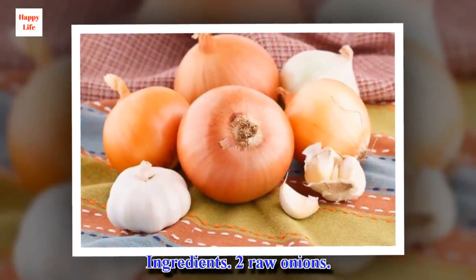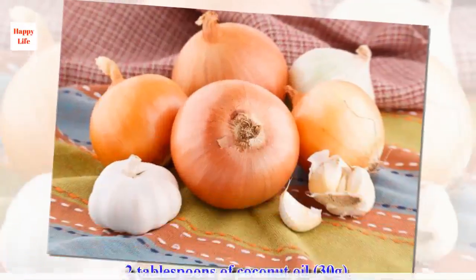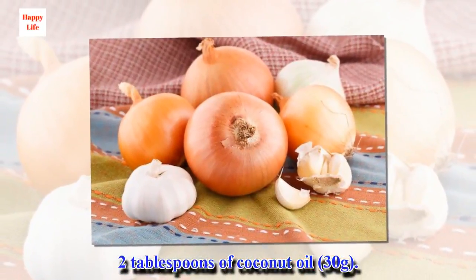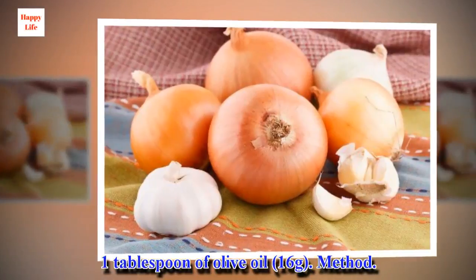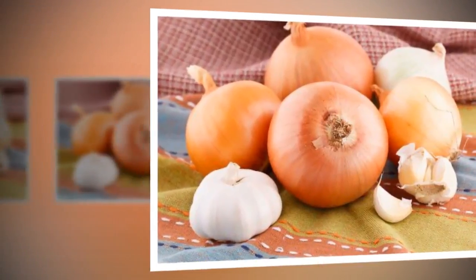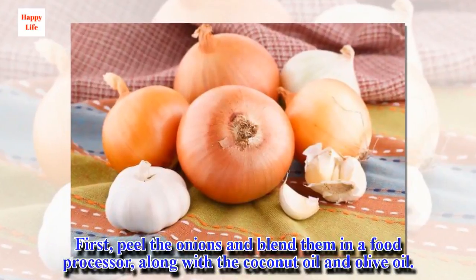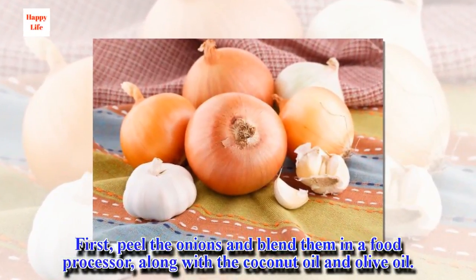Ingredients: 2 raw onions, 2 tablespoons of coconut oil, 30 grams, 1 tablespoon of olive oil, 16 grams. Method: First, peel the onions and blend them in a food processor, along with the coconut oil and olive oil.